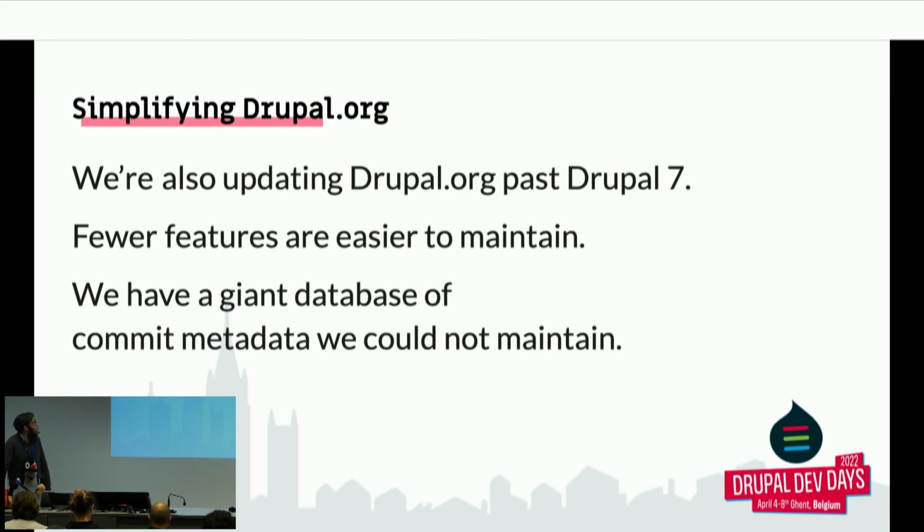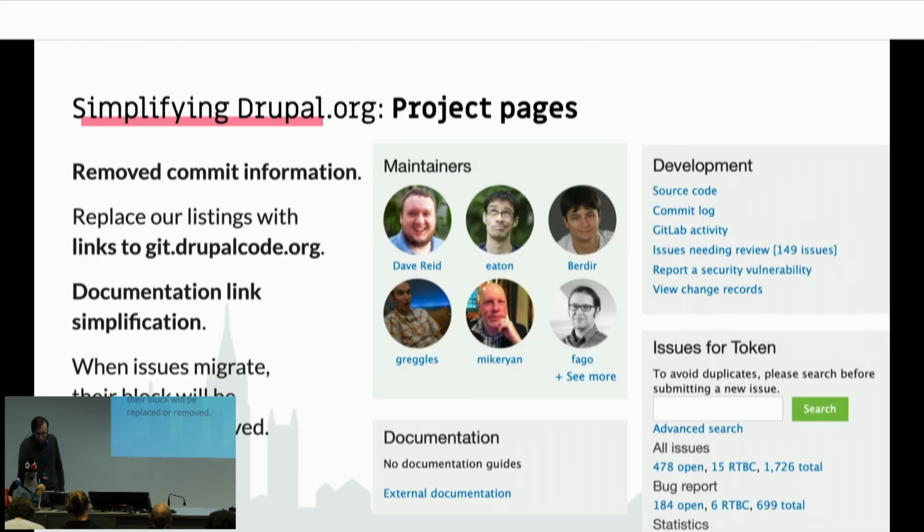And yeah, the big database of commit messages, we don't need that. GitLab can handle commit messages. So you've already seen part of that change on project pages. We have pictures of people rather than number of commits. The development block has a couple more links there. GitLab has good graphs of activity, who's been committing what and when. So we're letting GitLab do what it's good at.